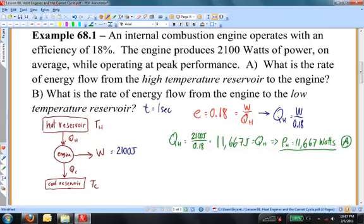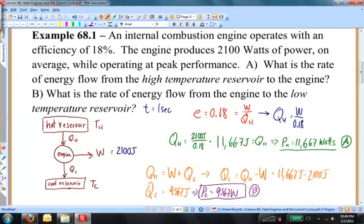I can use conservation of energy to solve for that. So let me take the difference between the heat that's flowing in and the work that's coming out, and the rest of the heat is actually going into the cool reservoir. I find that I've got nearly 9600 watts that's going out the tailpipe.